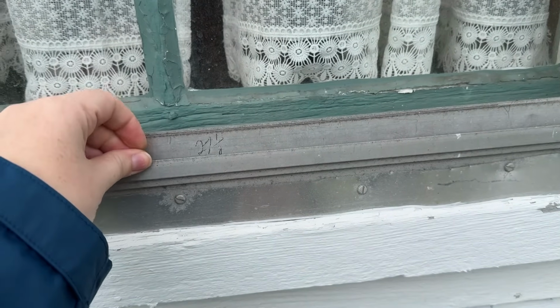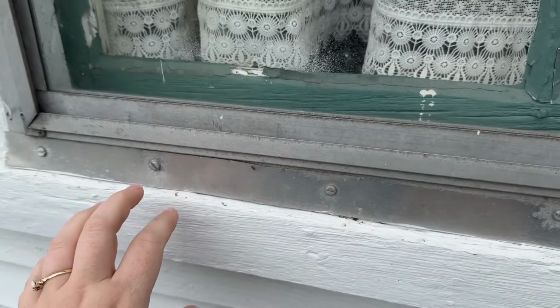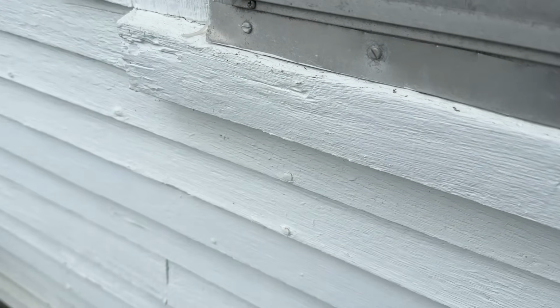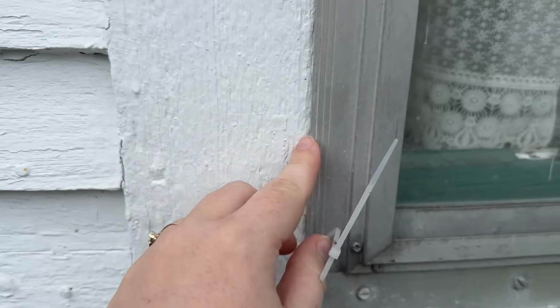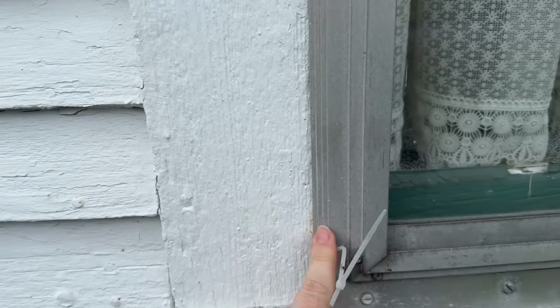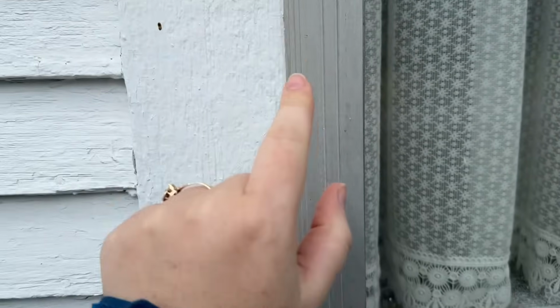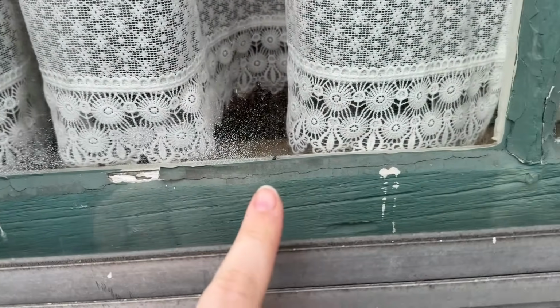So these are the aluminum storm windows, and they're just not very pretty, and they're probably just as effective as the wooden ones, so it's gonna look way better with the wooden ones. And they're not even really fully secured to the house. There's a lot of screws missing, and you can see the windows on the inside.